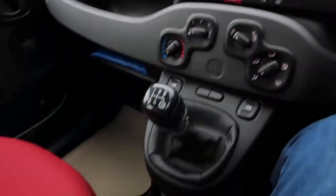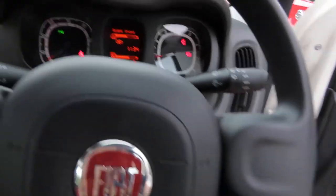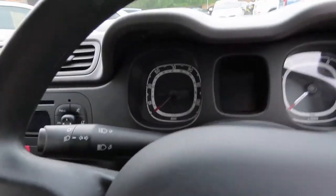Pretty amazing vehicle. You never know what's beside you. You know, you never know what's near you. So you have to be careful at all times. Let's go ahead and shut her down. Let's go and check out the rest of the vehicle, shall we?